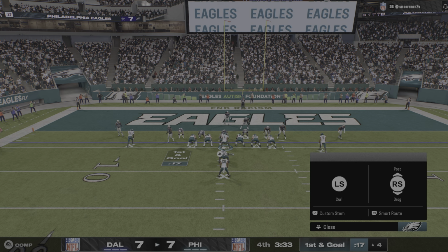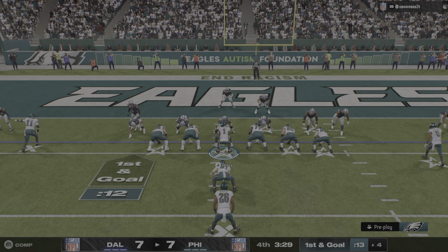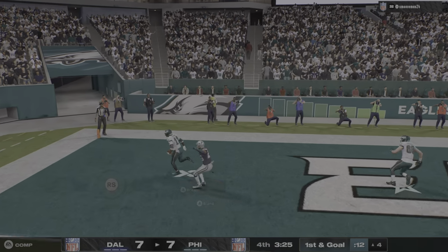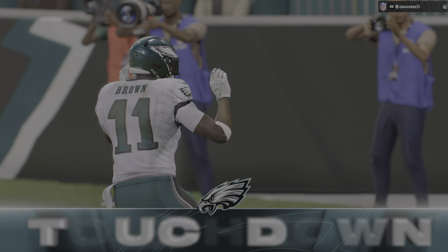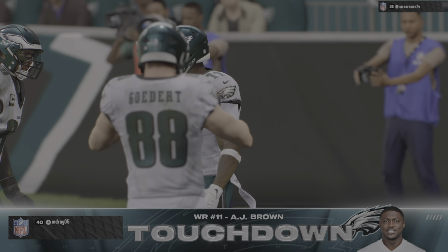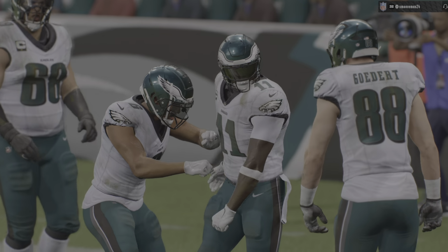Hey, easy, 63, go silver, right? 1st and goal at the 4-yard line. He'll look to throw. And that's going to be caught for an Eagles touchdown. Jalen Hurts finding A.J. Brown. And the Eagles have broken our tie and have taken a 4th quarter lead.